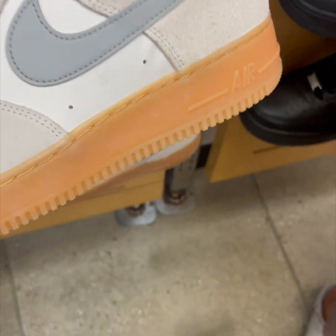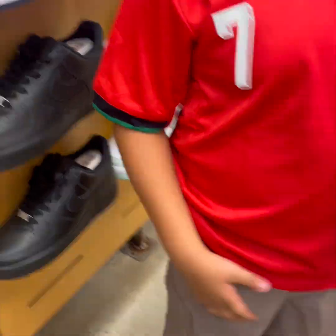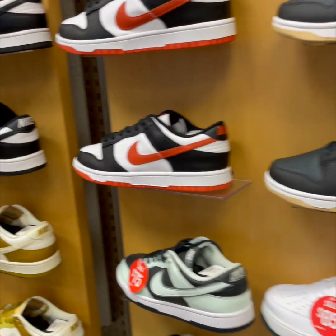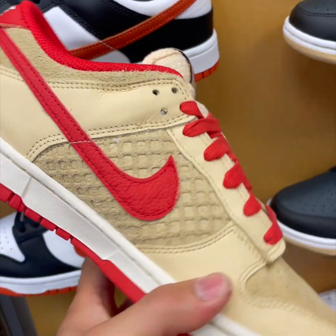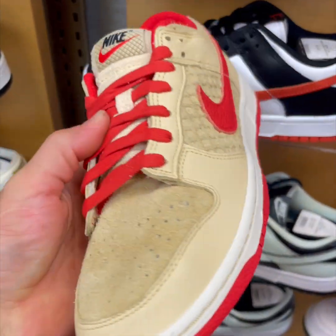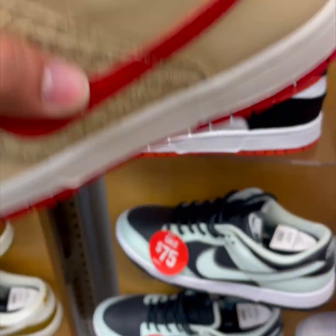All right, check it out, you guys. These gum bottoms. I love gum bottoms. You gotta have some gum bottom shoes. Those are my favorites. But I feel like there's just not enough of them. So check it out, you guys. They got the strawberry waffles. It's crazy. It's the first time I seen these in a store. I think I recorded this actually like 2 weeks ago, but this is wild.